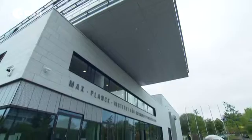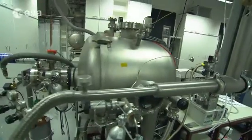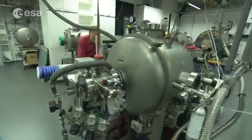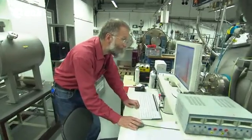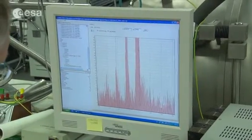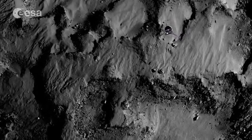At the Max Planck Institute for Solar System Research in Germany, there's a flight replica of the COSAC instrument inside this vacuum chamber. COSAC has already detected over a dozen molecules containing carbon, hydrogen, nitrogen and oxygen from the dust cloud kicked up from landing.